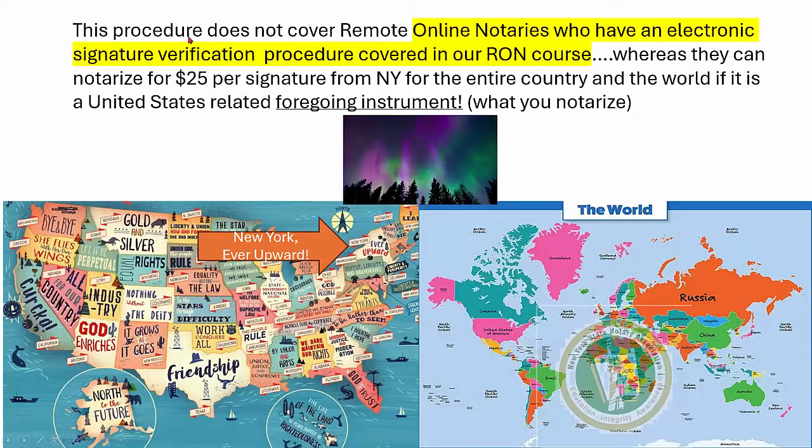Okay, so this procedure in this video does not cover remote online notaries who have an electronic signature verification procedure covered in our RON course. Maybe I'll do a video about that later. Whereas they can notarize for $25 per signature from New York for the entire country and the world if something in another country is a United States related foregoing instrument, what you can notarize.